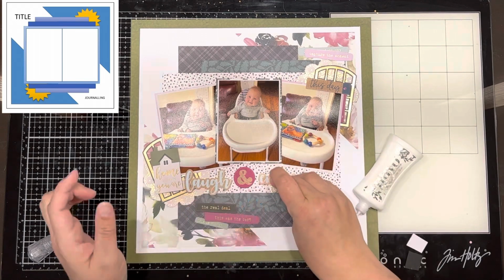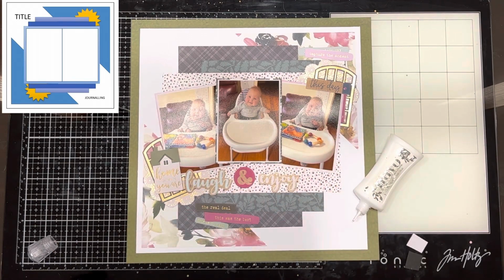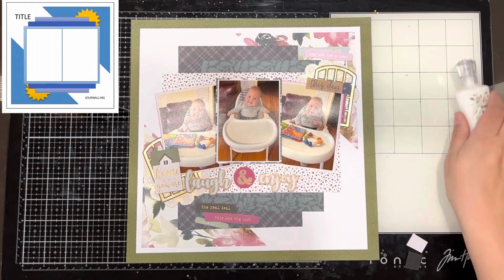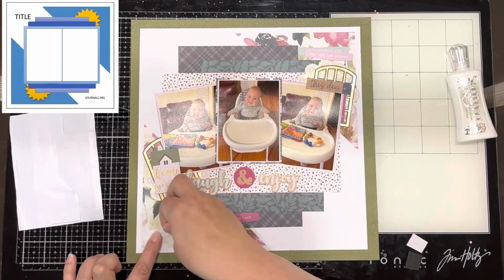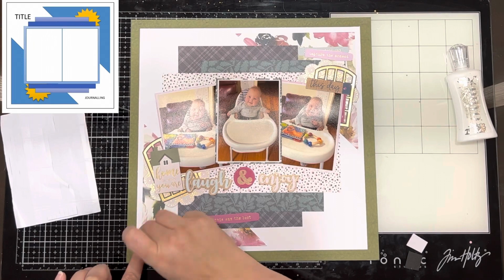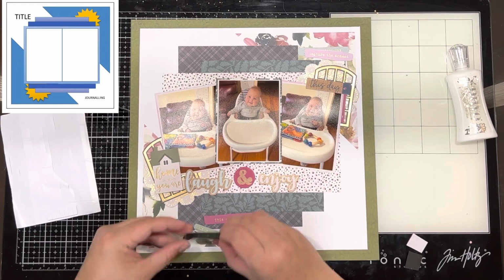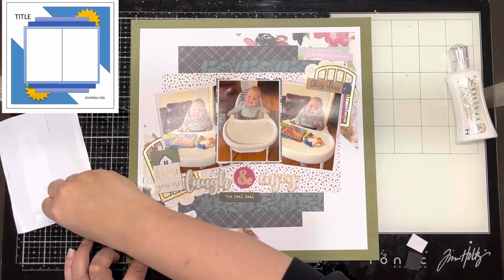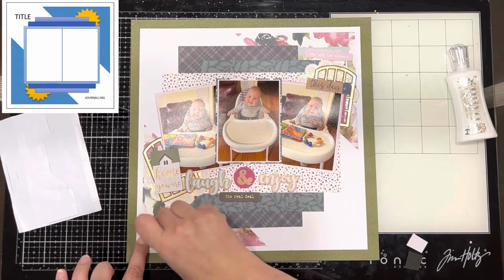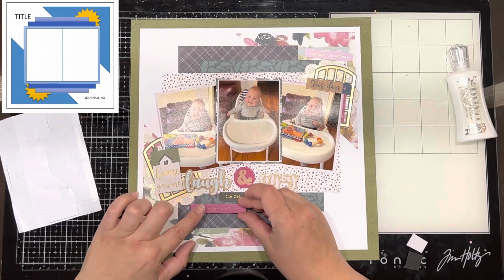A bit like journaling, so to speak, although I will do some journaling about this because obviously there is a bit more to say about this layout in the sense of the first time Addison used the high chair and that she loves it. And so I will write that a little bit. I'm not sure where yet. We'll figure that out. I always do my journaling off camera. You guys never get to see my journaling.